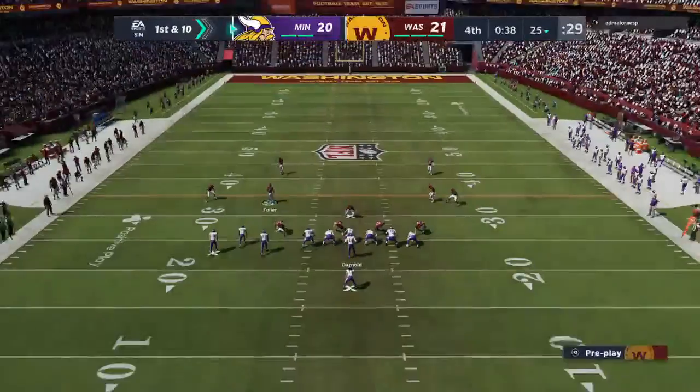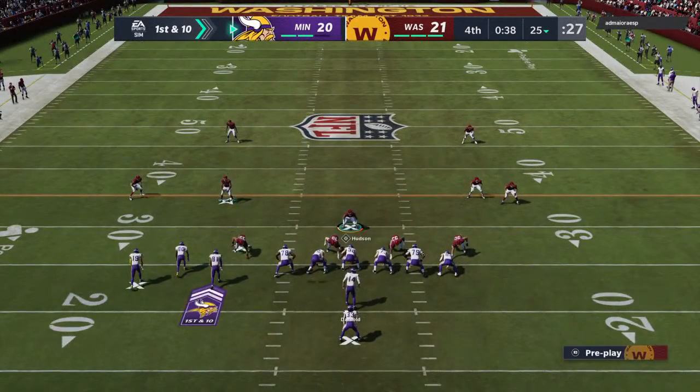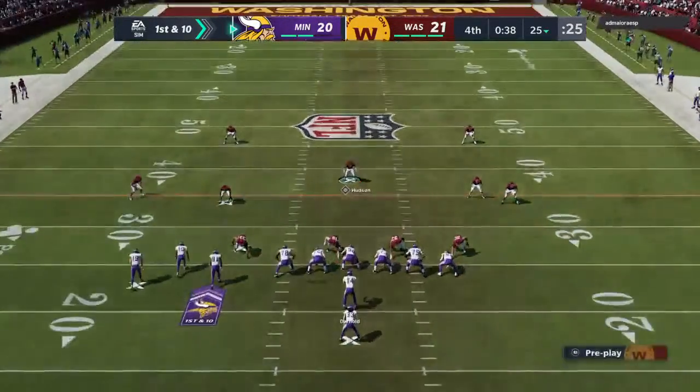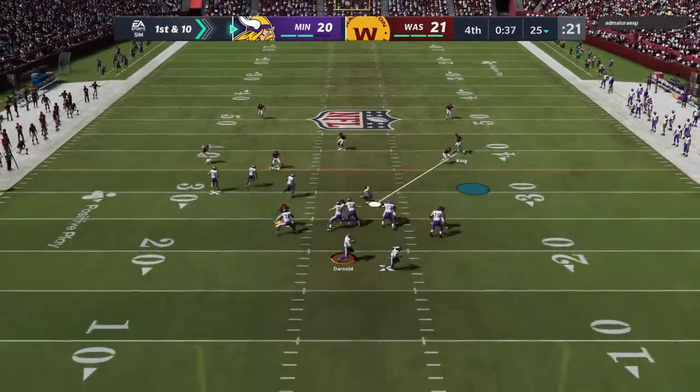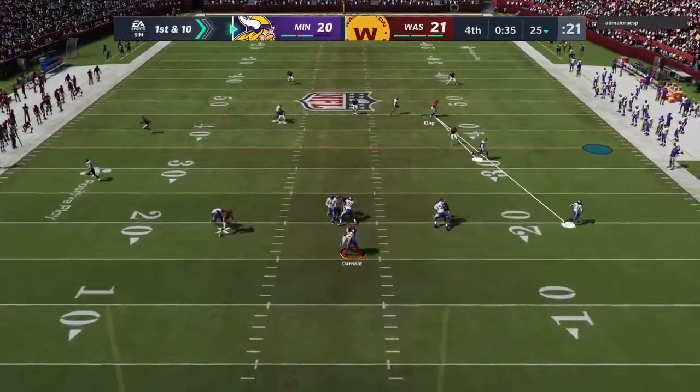Here are the Vikings now to start their next drive. They only need a field goal. Obviously, the clock a huge factor. They'll be watching that. What do they need to do here, Charles? Your sequence of plays has to get you out of bounds. Completions, get out of bounds.